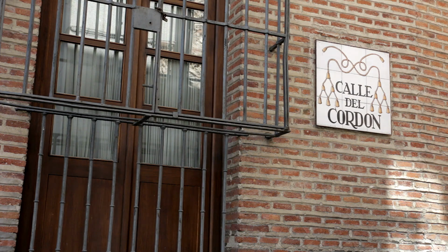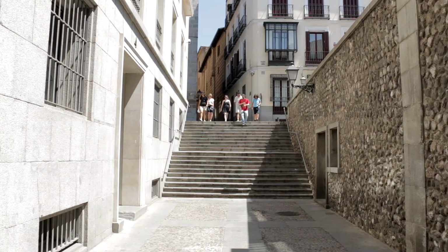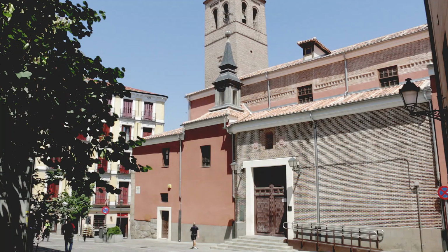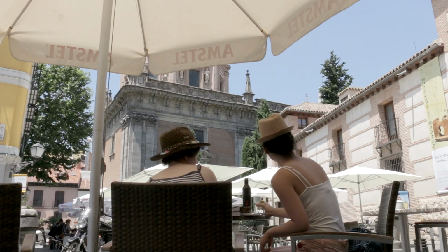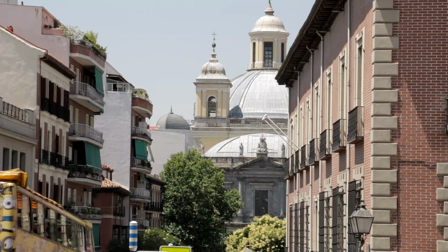Leaving by the Calle del Cordón, the narrow lane in the corner by the statue, cross the road and descend the steps to the Calle de Segovia. Opposite and to the right is the 14th century Iglesia de San Pedro el Viejo. The La Latina neighbourhood at the top of the steep road behind the church is home to a multitude of bars and restaurants which appeal especially to the more bohemian.